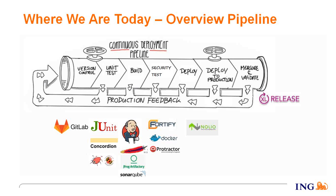And what we do, for example, is we are running Protractor in a Docker container. And Protractor is a GUI testing tool. So we put Protractor in a Docker container, we put our environment in a Docker container, and Protractor is testing the environment in the other Docker container. So it's really easy to build up a whole environment, and after testing you decommission it, you put it away, and you move on.